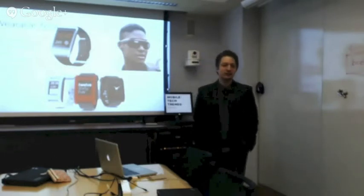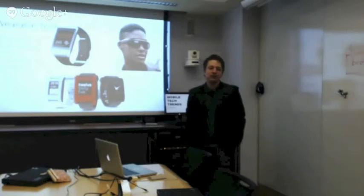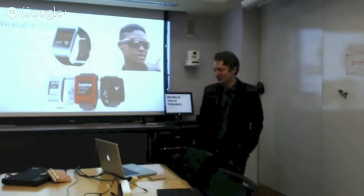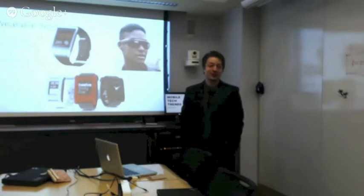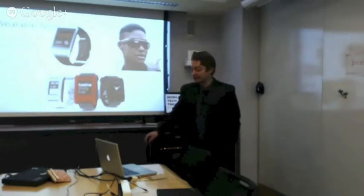HTC has been rumored to be releasing a smartwatch. Qualcomm recently announced theirs, and then the Pebble, which has been around for quite a while. We're waiting for the Pebble 2. Hopefully that'll be a nice addition to the wearable technology lineup. But the Pebble has been rated fairly highly in terms of wearable technology. Google Glass actually has beaten out the majority of the other ones in terms of functionality that it has available on it.